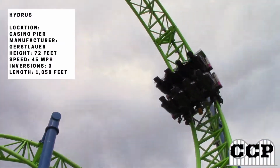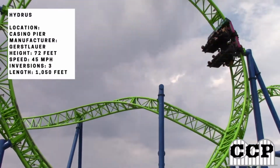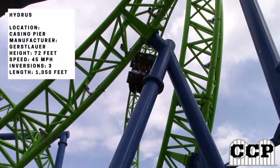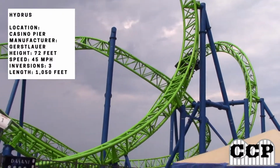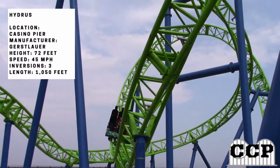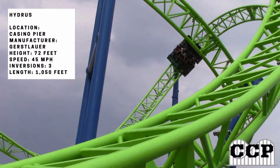Then you get thrown into this pretty circular loop. As on most coasters, there are going to be an oval-shaped loop, but this one is pretty circular. I'm not sure if it's exactly circular, but it definitely feels like it. Next up is a cutback, which is considered an inversion, but I'm not really sure it is. It definitely doesn't feel like one. To me, it's an overbank turn, but whatever, it's considered an inversion.